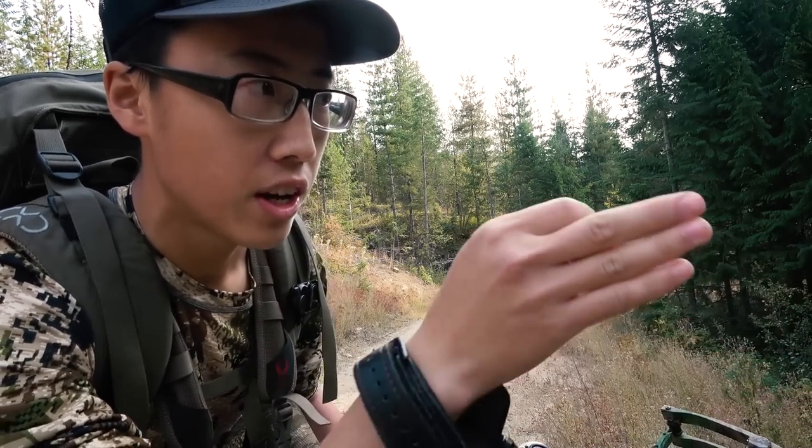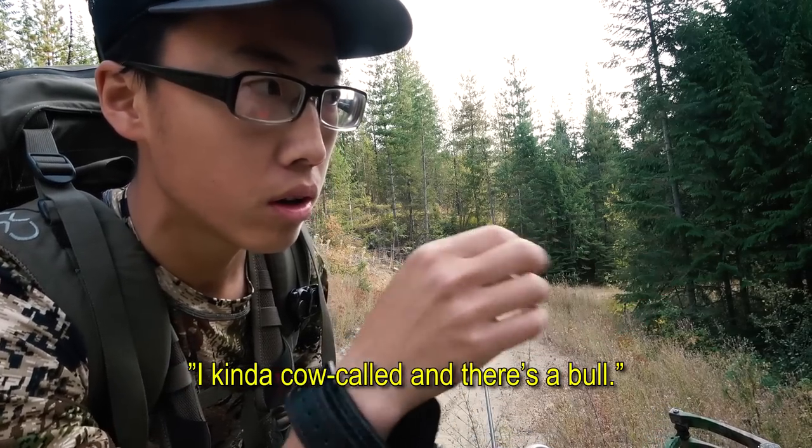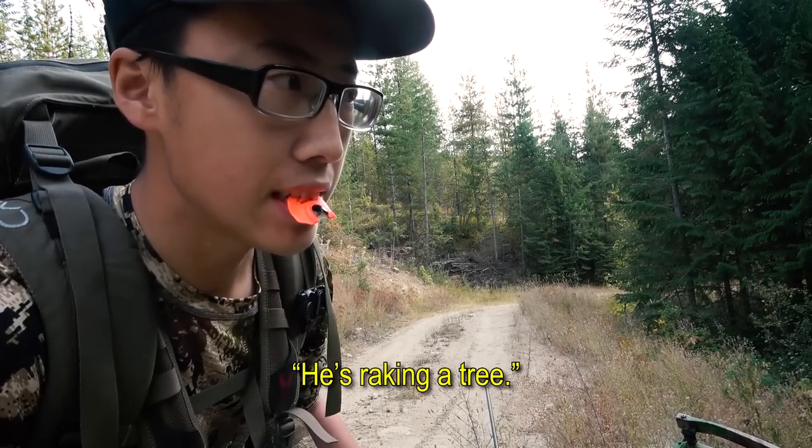Kind of trotted off. I kind of got going. There's a bull. He's wrecking a tree.